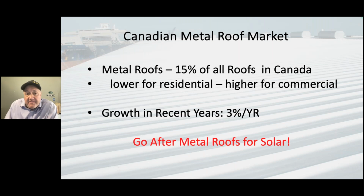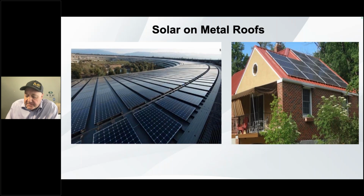The way I view this is, you guys should go after metal roofs, commercial warehouses with metal roofs, and sell the fact that they have the best place to put solar, bar none. I see that as a good part of a sales strategy for developers and EPCs, installers. So let's dive into solar on metal roofs.